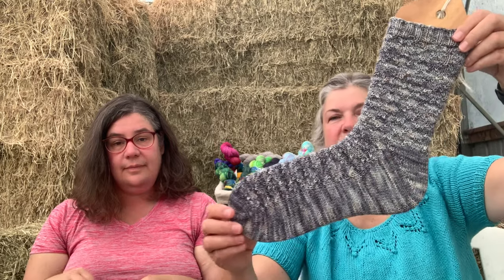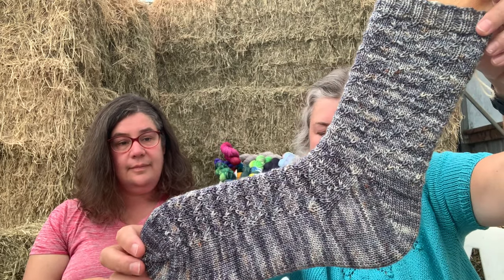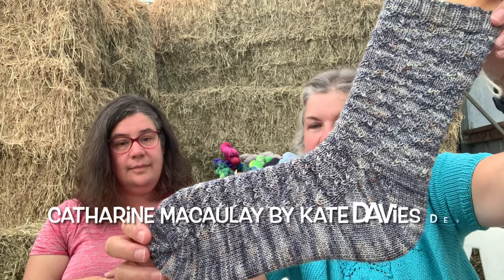Well, Kate Davies is one of my favorite designers, and so whenever she has a club coming out, I'm always the first person to, well, I'm not the first, but I feel like I'm the first person to jump in there to participate. And it was no different with her Blue Stocking Club. Unfortunately, the Exmoor sock yarn from John Arbon just arrived, so I'll have to come back later and knit the first socks that were released. But the second socks that were released are these ones, and I'm using BFL Collection from Colorista, and the pattern name is Catherine McCulley.